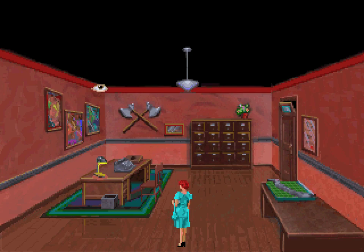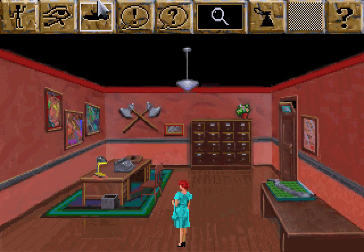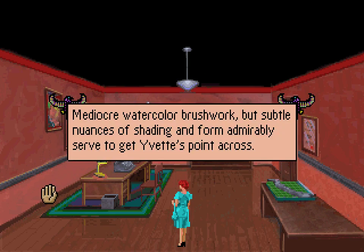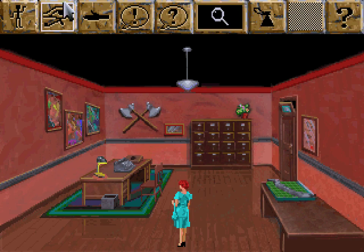I don't doubt it. Watercolor painting, Purple Pollywogs Playing in Puddles, by Yvette Delacroix, 1924. Mediocre watercolor brushwork, but subtle nuances of shading and form admirably serve to get Yvette's point across. I guess this is the oldest one, so she must have improved.